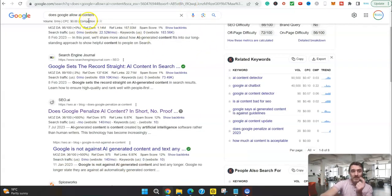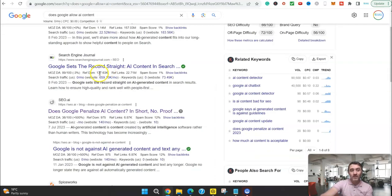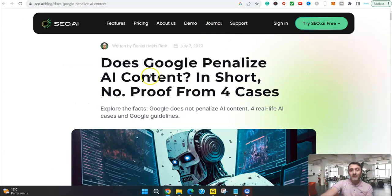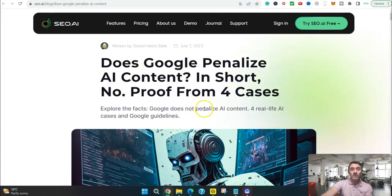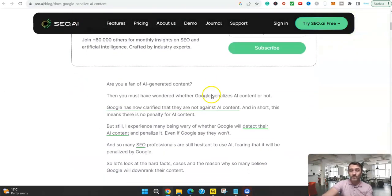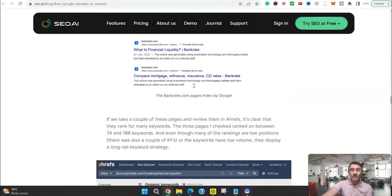Over here, I have just typed in, does Google allow AI content? You can go through this process yourself, because believe it or not, I read a lot of these. I went through the Google for developers. I went through this article. I went through a lot of these different articles. And one I've just opened up before this video is this one over here. It's this article: Does Google penalize AI content? In short, no. And they've got proof from 4 case studies. So you can go ahead and have a look at this article over on SEO.ai. Go through and have a look at this, because they've got 4 different articles on here showing you all of this.